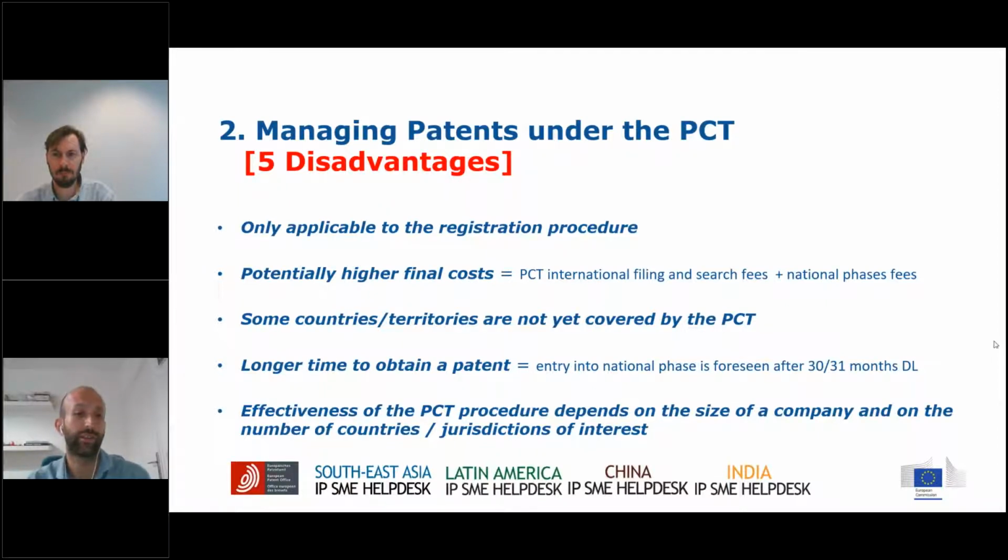The second disadvantage is that at the end of the procedure, the costs might be higher. And why? Well, it's very simple, because the PCT international filing and search fees are added to the costs and fees related to national phases. We will see later the international phase and national phase. Moreover, the overall cost for obtaining patent rights in some countries may be higher.